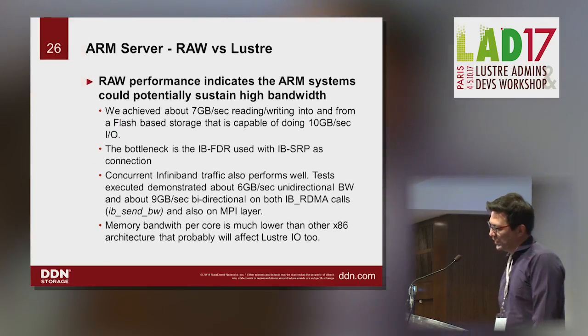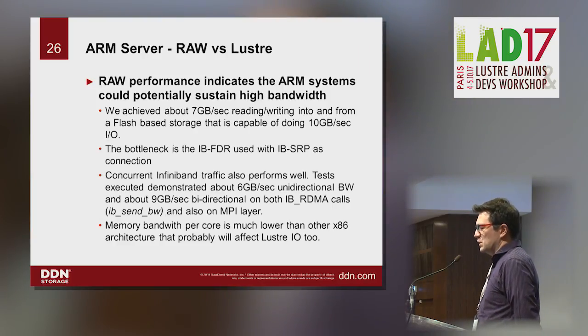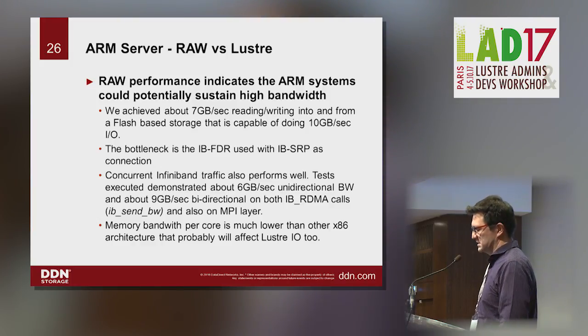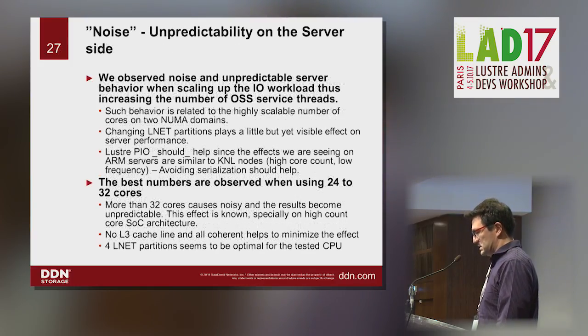So going to the conclusions, what do we see comparing the ARM-based versus x86 servers? On raw performance on ARM-based servers, we could get 7 gigabytes a second doing parallel DDs and FIO, and that's fine. The bottleneck we knew would be the SRP and the FDR. Communication-wise, IB or MPI kind of communication is just fine as well. Memory bandwidth per core, as I said in the beginning, is much lower, but that's okay, right?